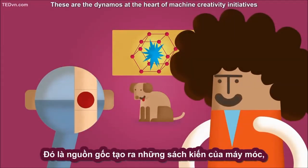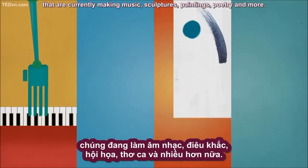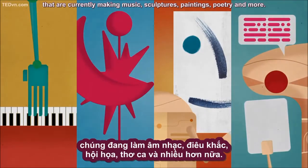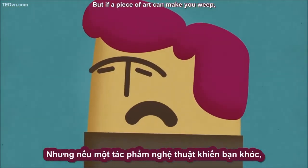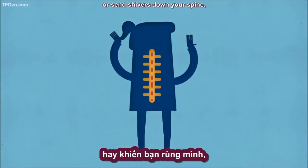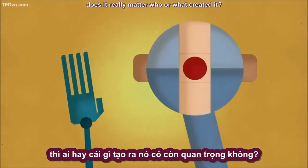These are the dynamos at the heart of machine creativity initiatives that are currently making music, sculptures, paintings, poetry, and more. The jury may still be out as to whether it's fair to call these acts of creation creative, but if a piece of art can make you weep, or blow your mind, or send shivers down your spine, does it really matter who or what created it?